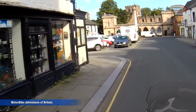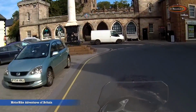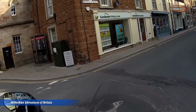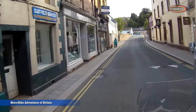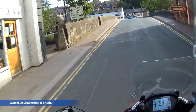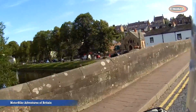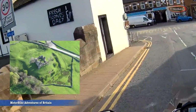Eden Valley itself is absolutely, and I mean absolutely, steeped with history of castles and battle sites and Roman settlements. And there's also a building within the Eden Valley where the father of King Arthur was supposed to have resided, and we're going to be seeing that later on.